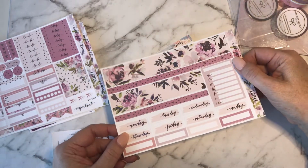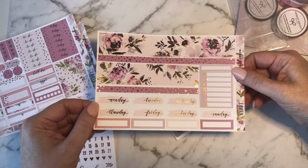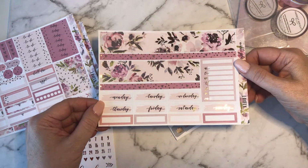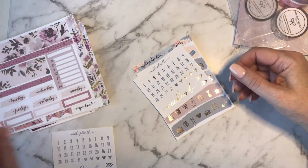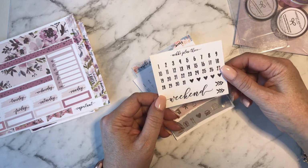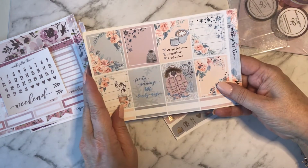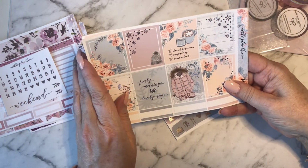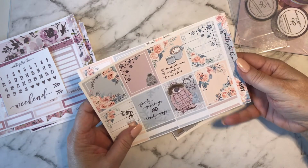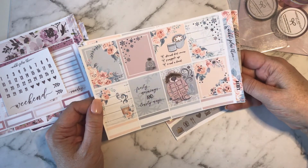Look at that bottom washi. Oh my goodness me. That is just to die for. Look at that, girls. Oh, yummo. Okay, and so that's probably why this little guy is designed to go with that one. And then here we've got Avery. Oh, how pretty is this? So this has got a little bit more of a peach than a pink, but it's still incredibly pretty.